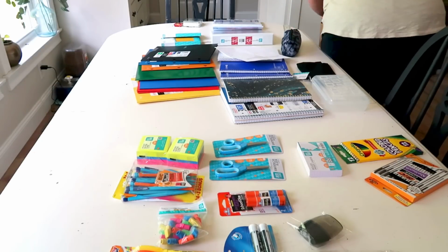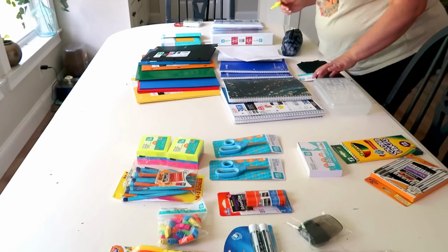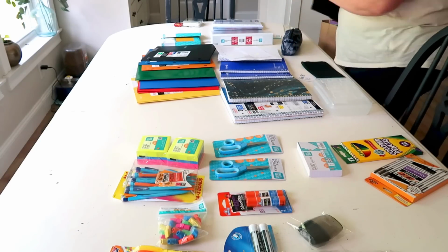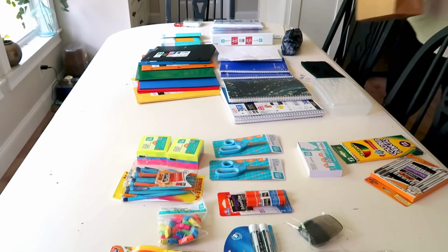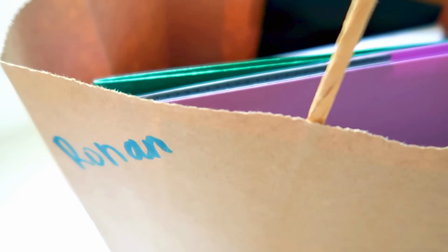And like I showed you earlier, I just fan it out here on the table, and then I go child by child, picking out what they need from their supply list. I get them all into that brown bag, and then I go on to the next kiddo. This is what works for me. You may have a different system that works for you, but with so many kiddos, this is what I have found to be the most efficient.